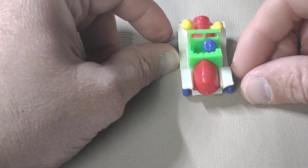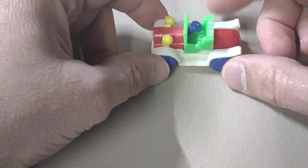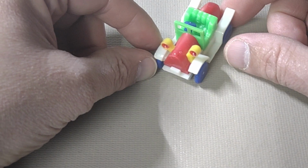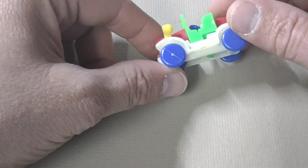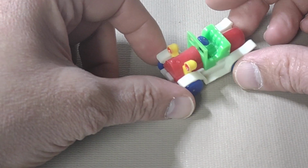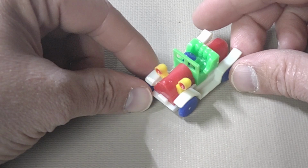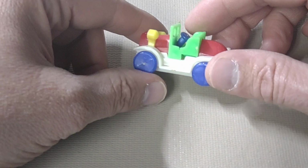So this is the little item, this little car. It's a little puzzle that was made in Hong Kong back in the 50s, 60s, 70s. I got this in the 80s, but who knows how old it really is. I got it from my sister, who got it from a friend. It could have been kicking around a long time. With the plastic, the color it is, it could be the 60s, it could be the 70s, it could be the 80s.